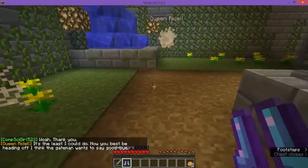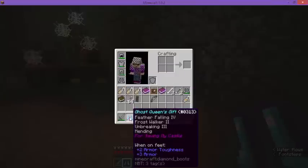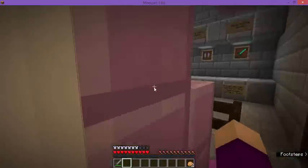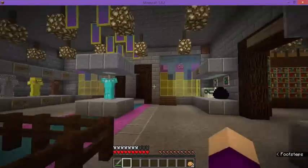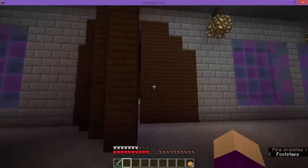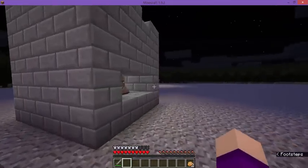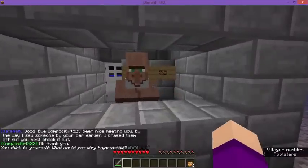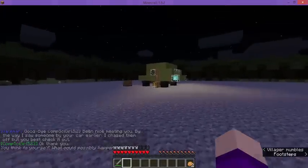Says the least you can do, and the Gateman wants to say goodbye to you, so let's go say goodbye to the Gateman. Here, we can put on the boots, now that we have them. They have Feather Falling, Frostwalker, Unbreaking, and Mending. Whoops. So it's been nice meeting you, and he saw somebody by your car earlier. What could possibly happen now? There's a chest by the car.